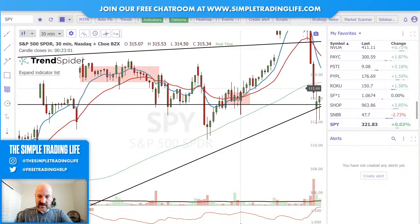And look, what did we have right here? A hammer-like candlestick. The 8 is above the 21, the 21 is above the 200. They're all sort of close together, which means what? Building of energy. We talk about that all the time. So when you take the top of this out right here, that could be your long signal.